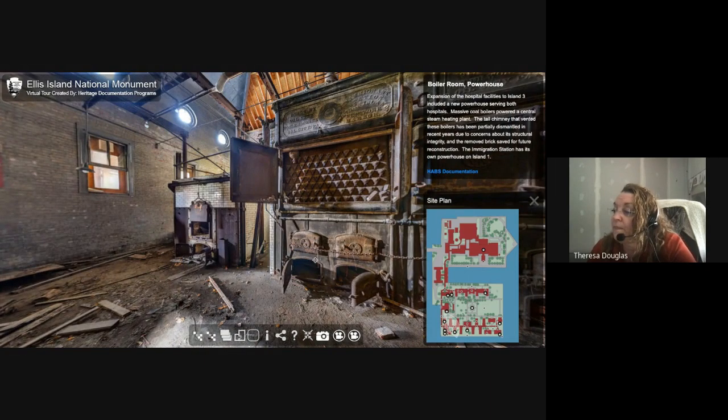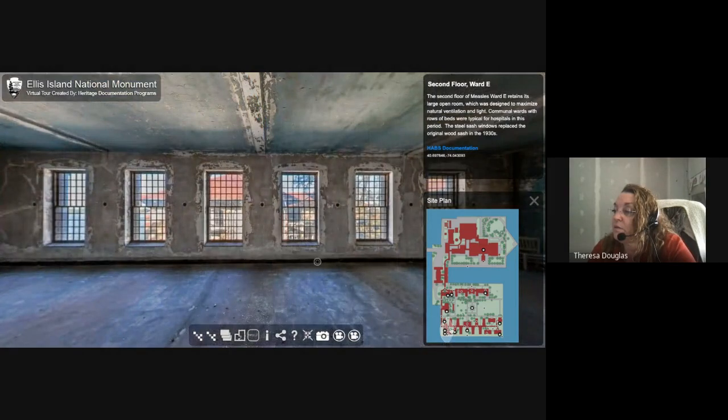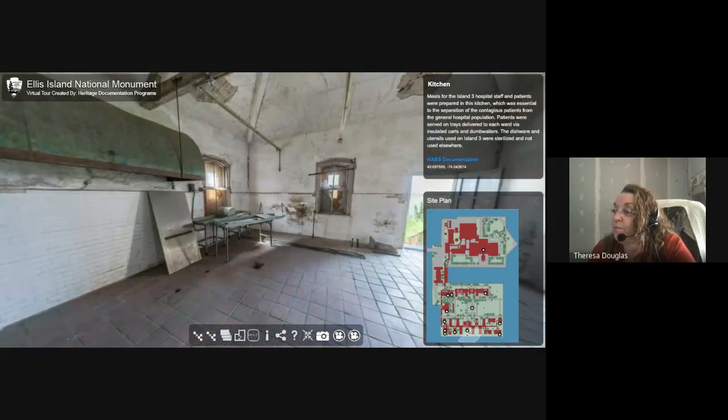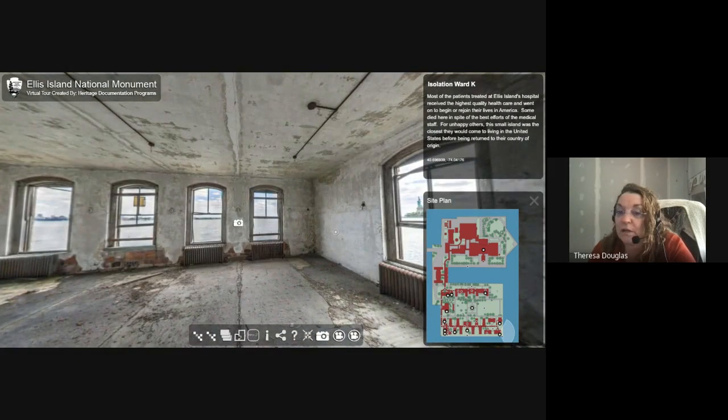These are heating furnaces, I believe, the expansion of the hospital facilities and a new powerhouse. So it was for heat. And then on this side, of course, you see a beautiful set of windows. I'm not sure what this room is. It says the second floor of Ward E, large open room. And again, another area that was used for, this is an isolation ward if people had needed to be quarantined.